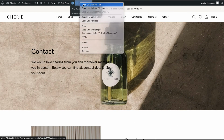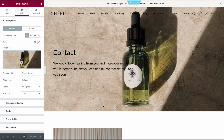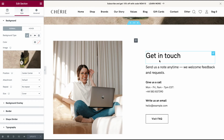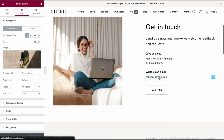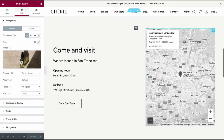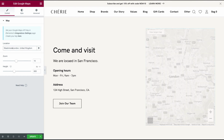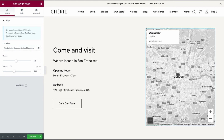To edit this page, again, click on the Edit with Elementor link, and you'll open the page in the edit mode. The top section is edited in the same way all other top sections are, so there are no difficulties with that. The next section is also pretty easy to edit. Simply hover on the block you want to edit, click on the edit icon, and make the changes you need in the left side panel. Let's take a look at how we can change the location on the map. So hover on the map, click on the edit icon, and in the left side panel you'll see that there is a location input field. You can simply enter the location like you do on Google Maps, and the map will be automatically updated to the location you've entered in the input field.